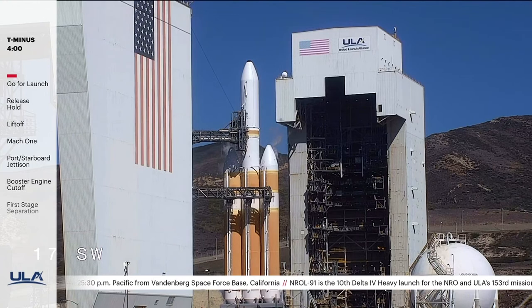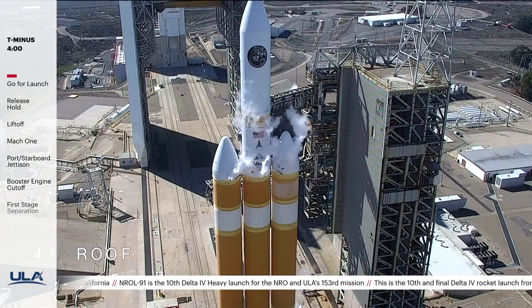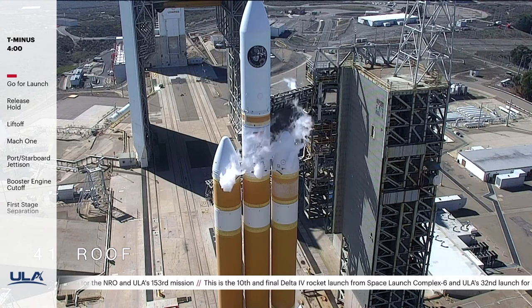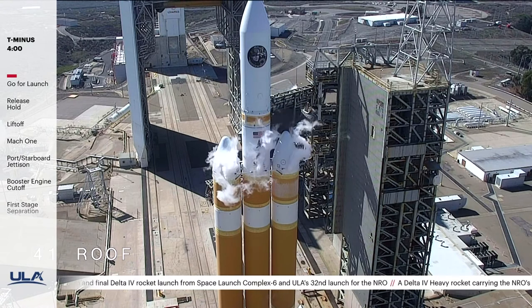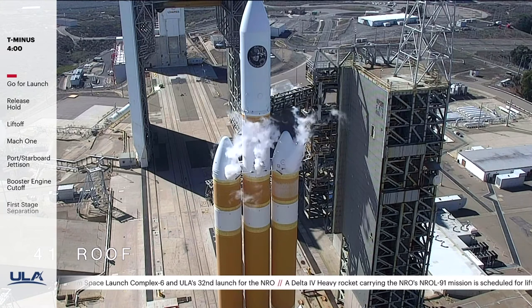Polling is complete. The ULA launch team and the NRO mission director are go for launch. From T-minus 4 minutes until launch, you will be hearing Scott Barney guiding the team through the final steps in the countdown procedure. Several critical activities occur in the final minutes before launch, including verifying fuel tank levels and pressures in the port, center, and starboard boosters, and the DCSS, as well as arming the flight termination system.